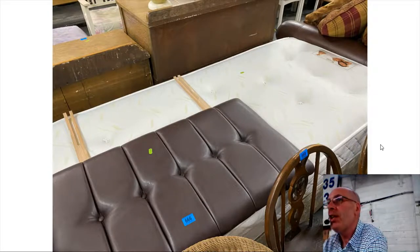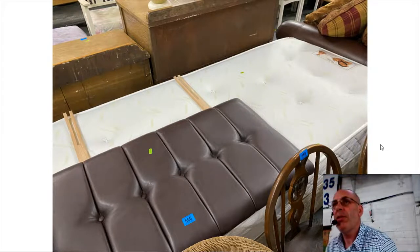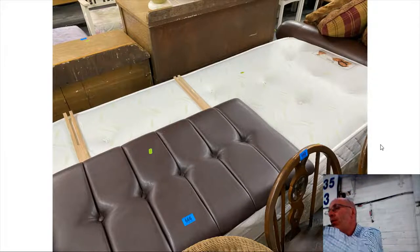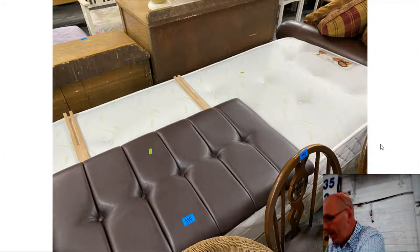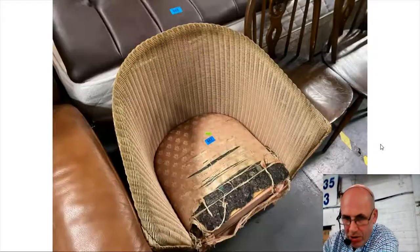And lot number 666 is the single bed with headboard. Start me 20. 10 for this nice single bed. 10 bid, 12 anywhere. £12 anywhere on this one. 12, 14, 16, 18. 18 bid, 20 anywhere. £20 anywhere. Selling away then, £18 to number 1926.